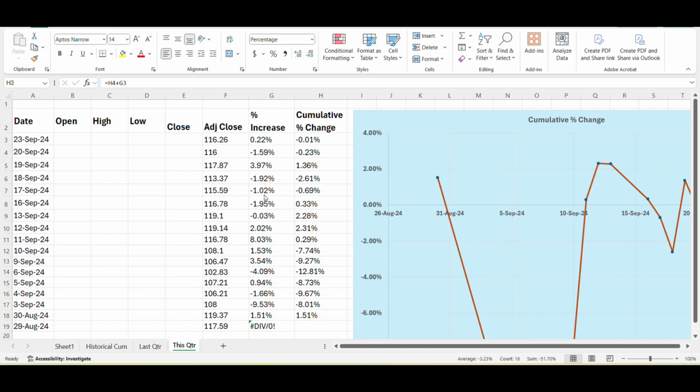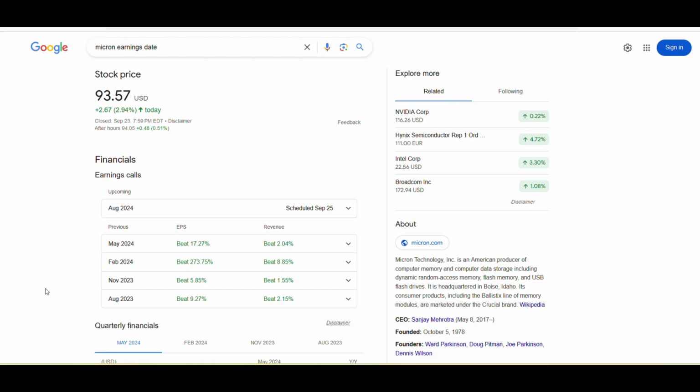If Micron is able to beat the earnings with a good margin, then probably it should help Nvidia stock go up as well on Thursday. But if Micron misses the earnings, then probably it won't be good news for Nvidia as well. So let's take a look at Micron's historical earnings data. On your screen you see Micron earnings data for the last 4 quarters. In the last 4 quarters, Micron was able to beat the earnings and also the revenue.